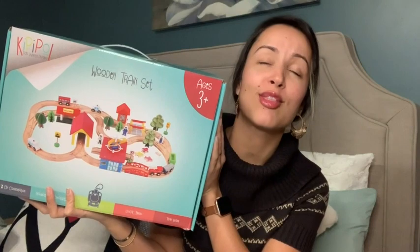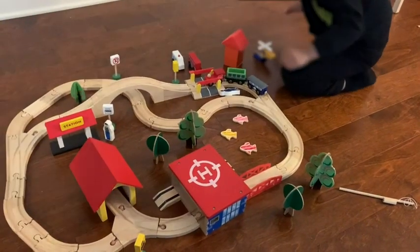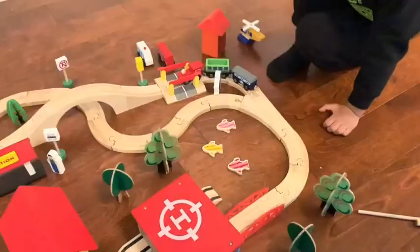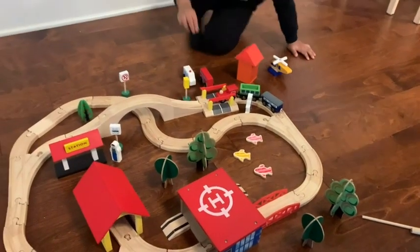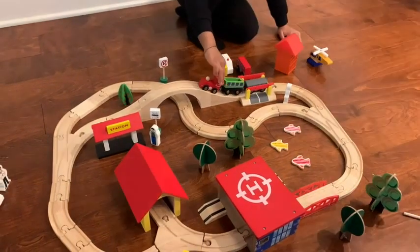If your child loves trains, then you guys need to check out this wooden train set from Kipipol. My nephew's absolute best friend in the whole wide world is Thomas the Train. He takes it everywhere he goes.